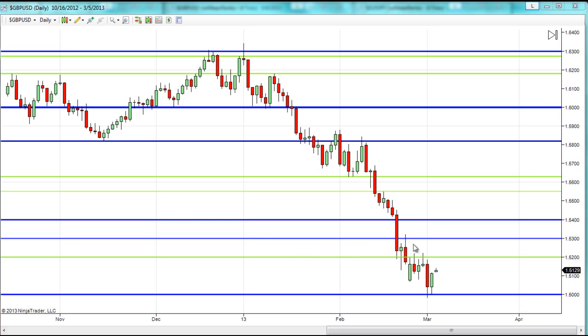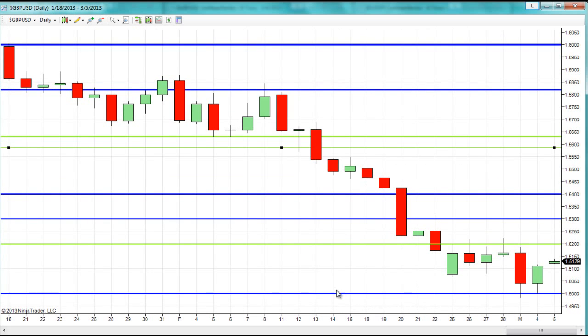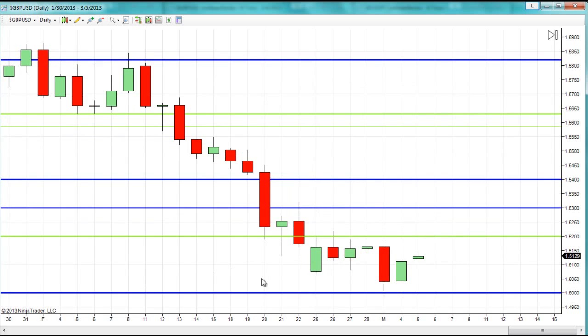You can see once it broke below 1.53, the next natural place for it to stop was 1.50. It has come back and retested 1.52 a few times. Let's just go ahead and zoom in here so we can get a better look. Alright, so this is the area we're going to be focusing on.